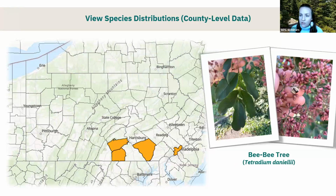iMap can show you presence data in other ways also. Here we can see a map showing county level data. It's that more statewide view that gives you a quick indication of, here's the species I'm interested in, and I just want to get a better sense of where it's been found across the state.